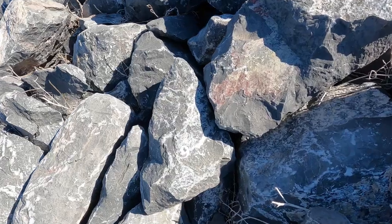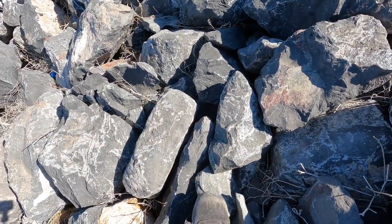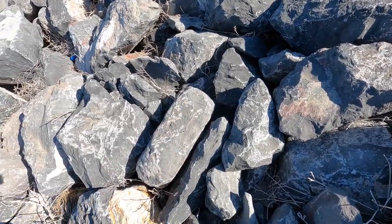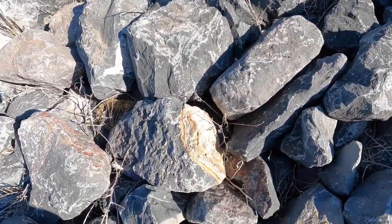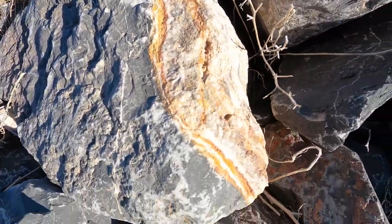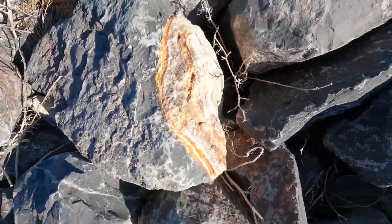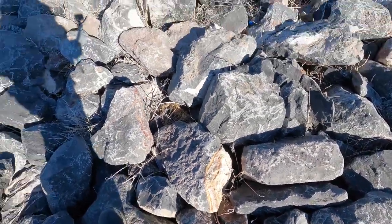Found another coiled shell. Unfortunately, that's a big rock and it's just a small shell, so I'm gonna leave that. Got some more. Whoop. We've got some more nice banding in the calcite. We've got that nice alteration from the hot waters that used to come through here.